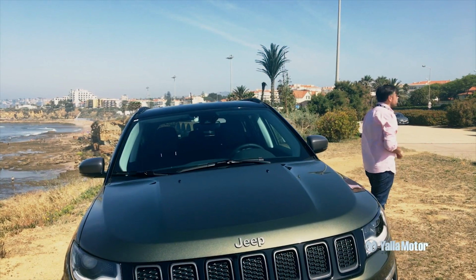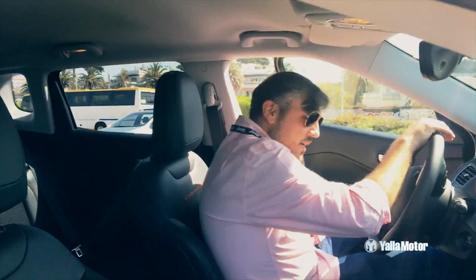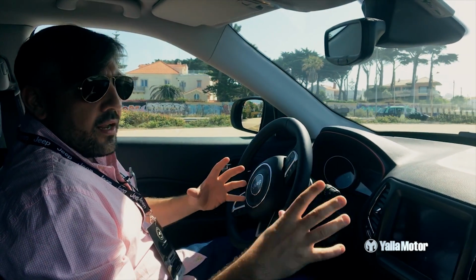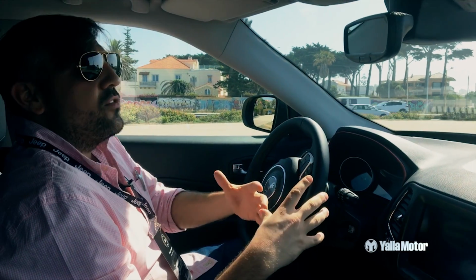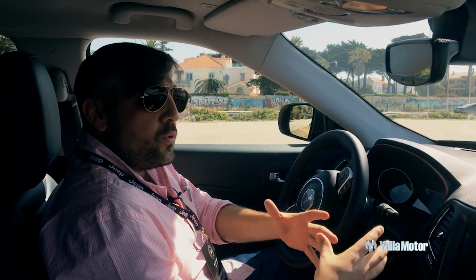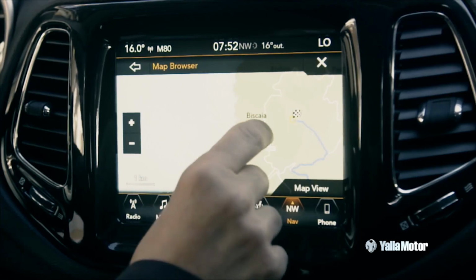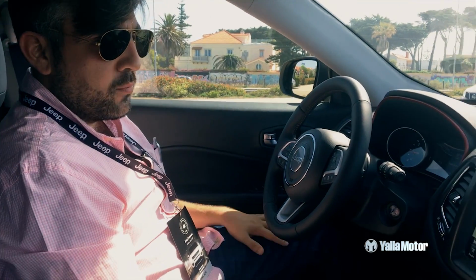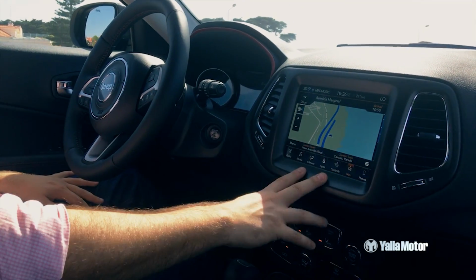Okay guys, now join me on the interior of this 2018 Jeep Compass. It's the Trailhawk version, and the first thing we can see is a big screen here in the middle. It's an 8-inch screen that you can connect with Android Auto and Apple CarPlay, and later in the review while we are driving, I'm going to show you a couple of interesting features of this multi-touch screen system. So let me turn on the car so you can see a bit more of this screen, which is very good in terms of touch sensitivity.